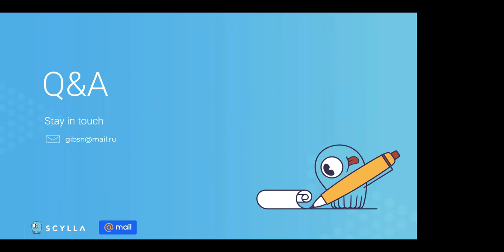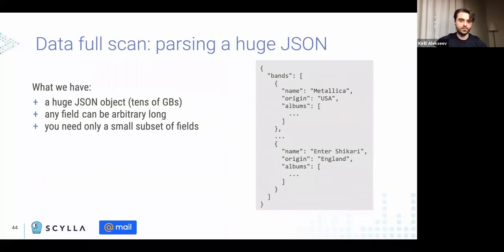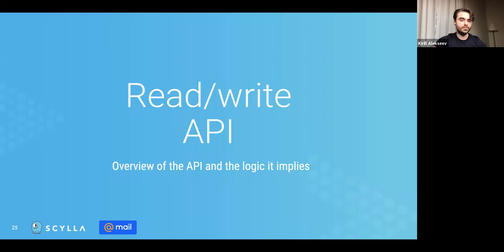Okay, excellent. Another question. How many spin drives are in your cluster and how big is this cluster? Let me go back to the slide so that the answer can be understood better. I had a slide on that.